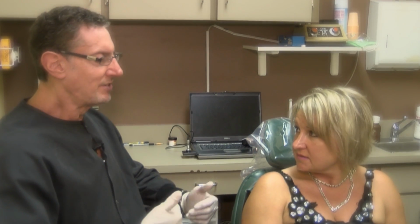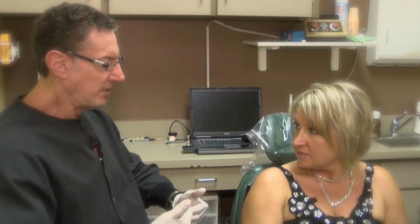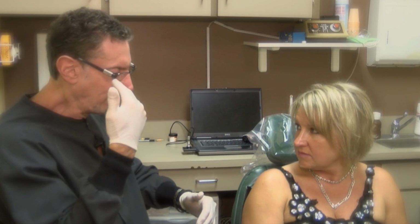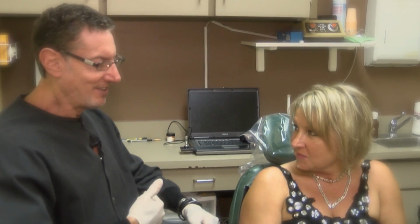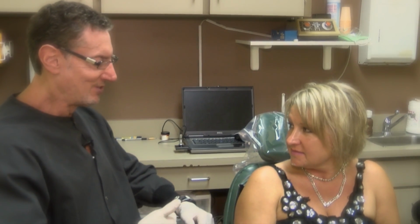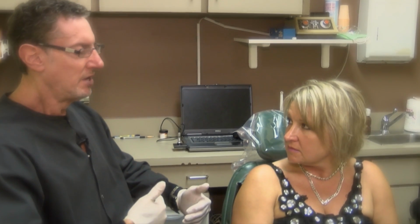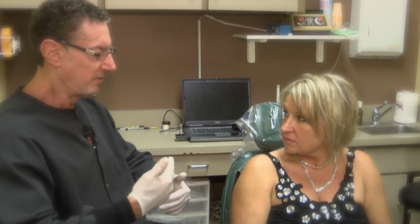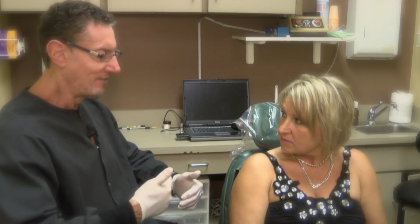The side effect is if there's too much used in an area, you could have your eyelids droop. Right. I've taken several courses over the years. Right. Got approval. As a matter of fact, in Massachusetts, you have to have so many hours of education specifically on Botox and fillers before you're even allowed to do it.